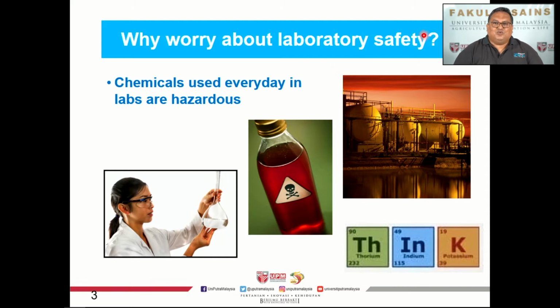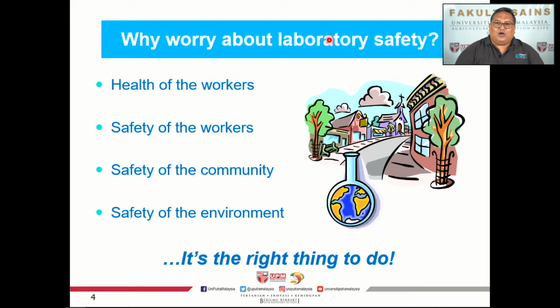Okay, as you are students, postgraduate students, undergraduate students who will be working in a research lab, you'll be dealing with chemicals every day. And as we know, chemicals are hazardous. So this means that you have to take certain precautions when you're dealing with chemicals. We worry about laboratory safety because of the health and safety of the workers. We also want to be concerned about the community and also the environment. So laboratory safety is the right thing to do. We need to think about it because it's very important in our everyday life.